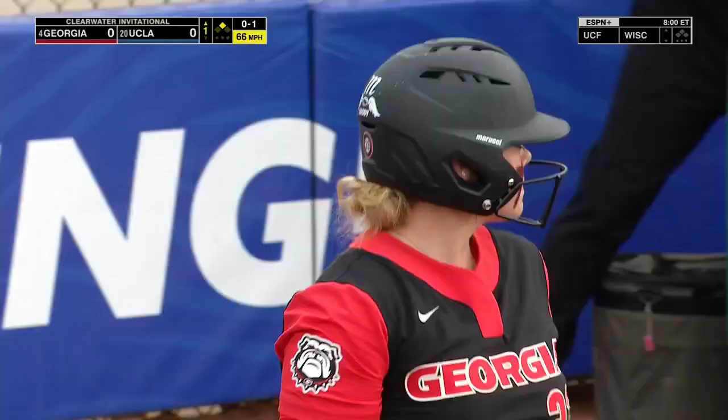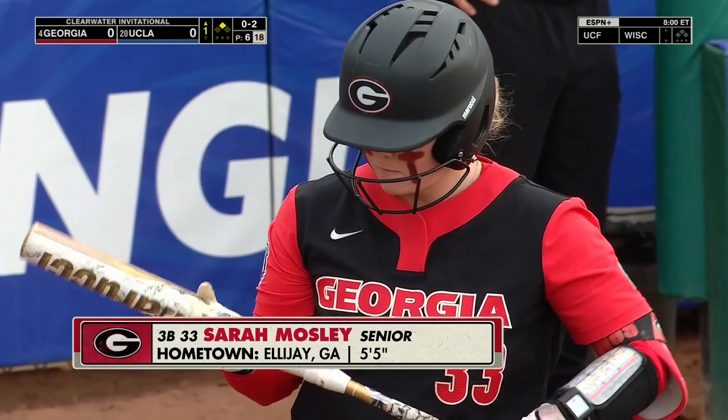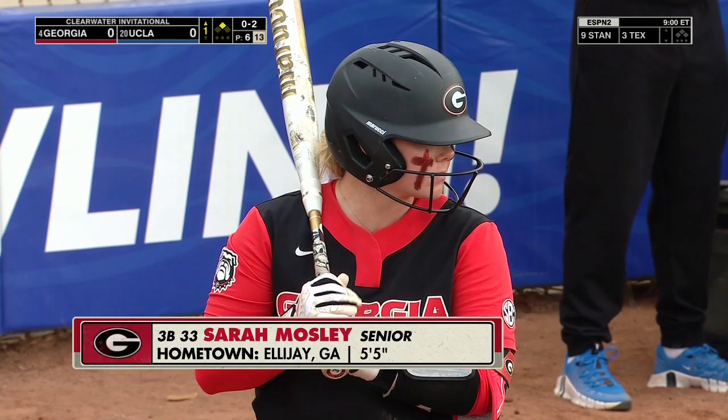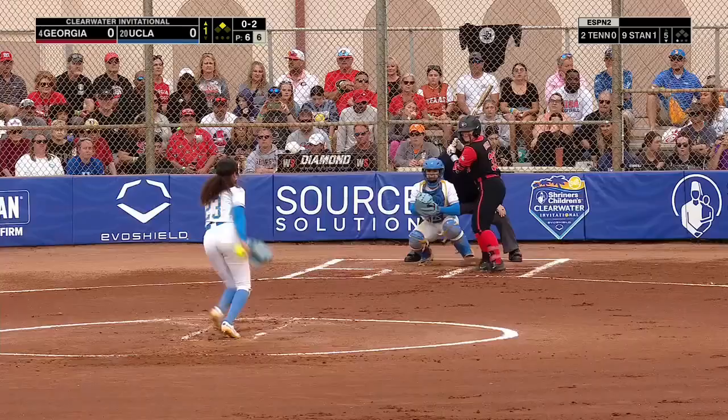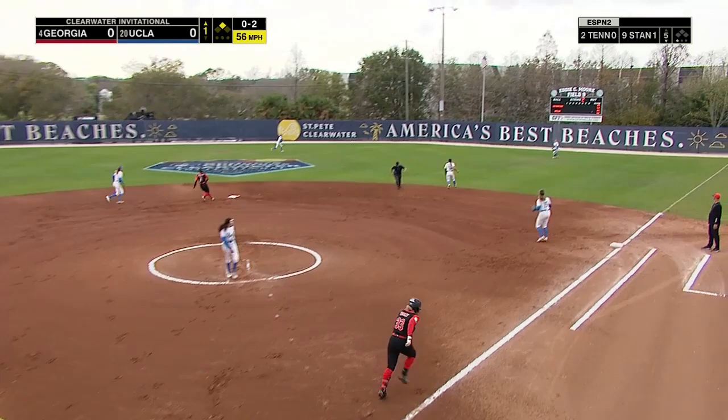Here's a big rip from Mosley, and it's no balls, two strikes. First team all-SEC the last two seasons, Sarah Mosley. Off the end of the bat, out to right field. Megan Grant now comes in.